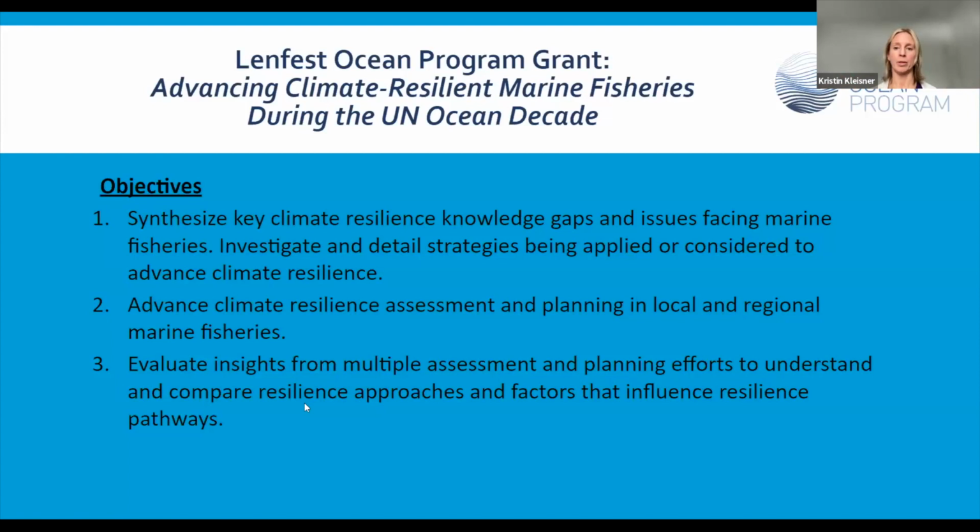And as part of that, we're going to undertake some climate resilience assessments using available tools, and that will include the SNAP tool that Kathy described, the Climate Resilient Fisheries Planning Tool. And we're going to use these assessments to try to understand and compare different resilience approaches that are being used around the world, and different pathways for improving resilience in the system. And that's, again, within the socio-ecological system. So, governance, framework, management, within communities, et cetera. And try to understand what are the influential factors that are needed.